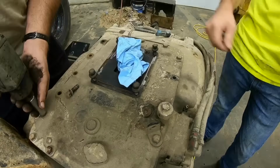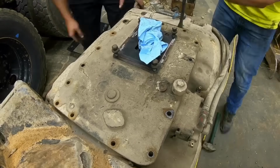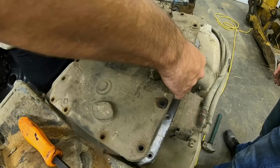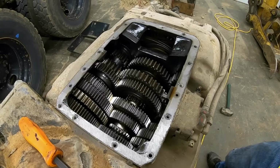Third gear's been kind of popping out. Not a lot, but every now and then if you hit a bump and you don't have a lot of pressure on the transmission, third gear will kind of pop out just a little bit. And he wanted to explain why that was happening to me, and that way I could kind of see what parts I needed to get.